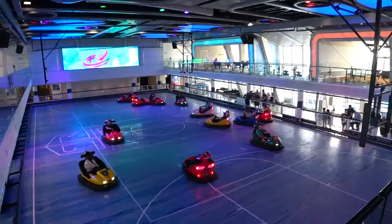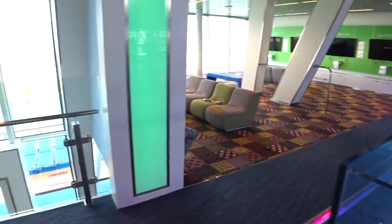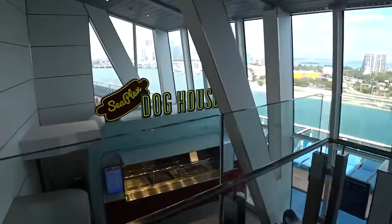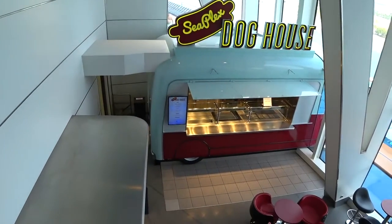Look at that. Just another view of the bumper cars going on. Xbox room, and they do have a hot dog stand here. Food truck. Look at that.